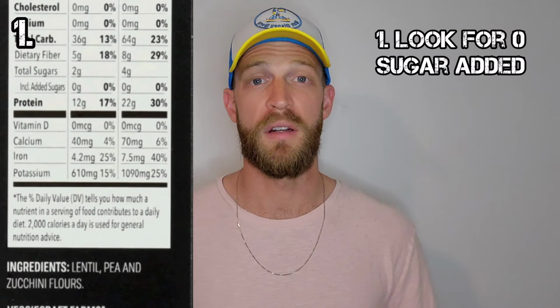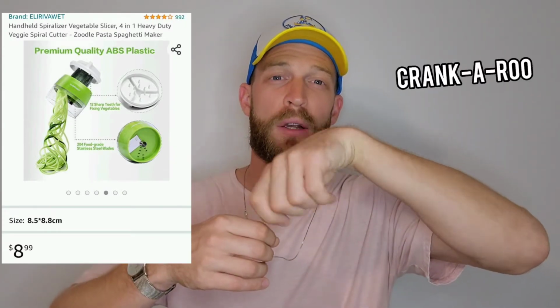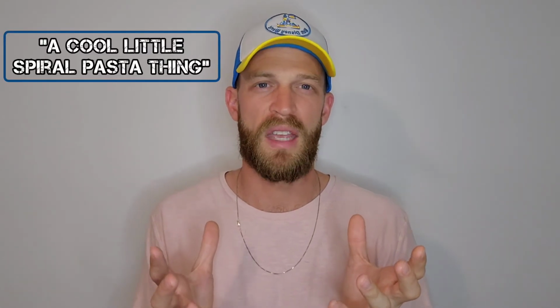Also, just another fun little tip for you. If you get a zoodle maker on Amazon right here, then what you can do is just buy zucchini, get a little crankaroo, and you're going to have a cool little spiral pasta thing that you can either boil or fry and use as a base for a spaghetti. I know it sounds crazy and you're like, wow, that sounds so gross, zucchini. Actually, it's pretty freaking awesome, and until you try it, you might not believe me, but once you do, I think you'll change your mind.